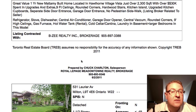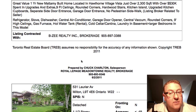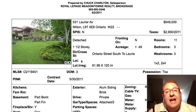It's 2,300 square feet, 30,000 in upgrades, 9-foot ceilings, which you can't see, rounded corners, which you can't see, hardwood stairs. I don't think there was a shot of that. So all those things that the description says, it's not showing that visually.